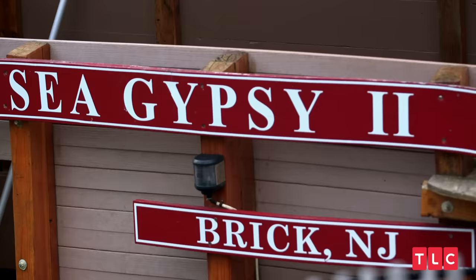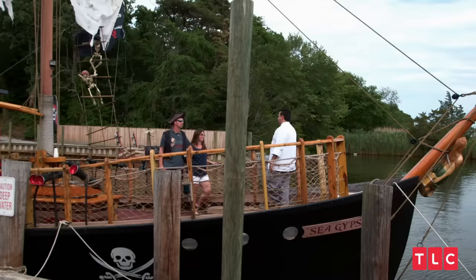So Rob and Jessica run Jersey Shore Pirates, an interactive treasure hunt for kids. They got the pirate life. We are looking for something big. We want to do a cake. Just go back to 7 years old and think everything you would about a pirate ship. That's what we do here.